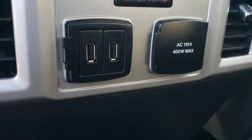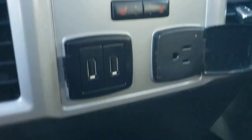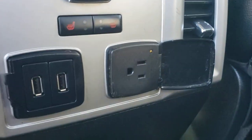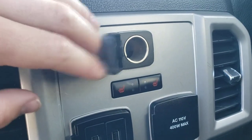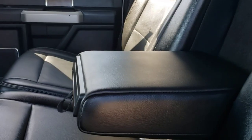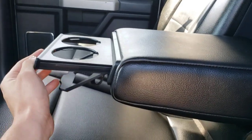You got dual outside heated seats. You got 2 more USBs. You got, oh, where do you go with one hand? The standard outlet. And then you got your 12 volt. Right here we got a center console armrest with cup holders. Those are nice.